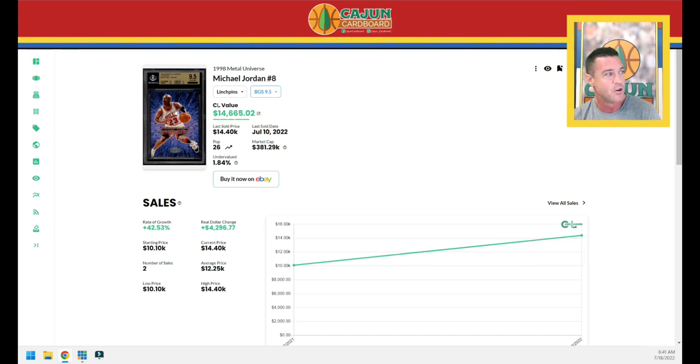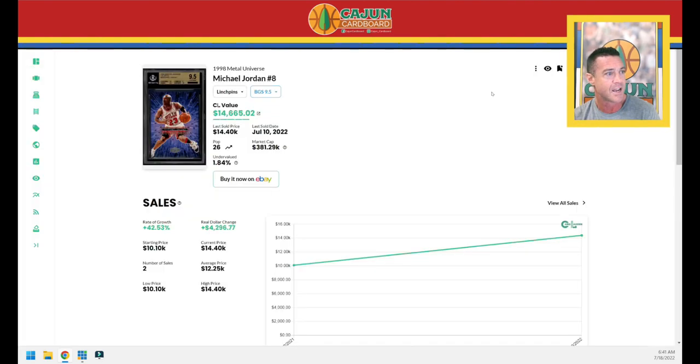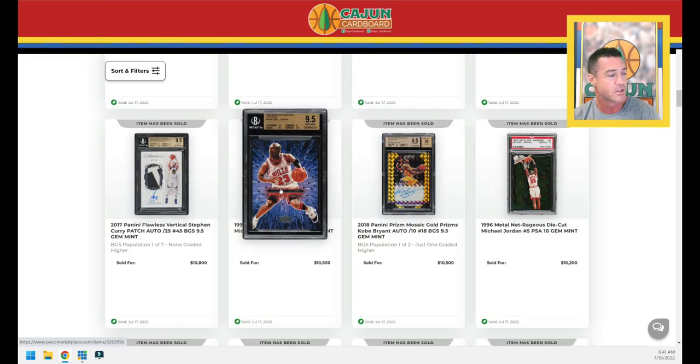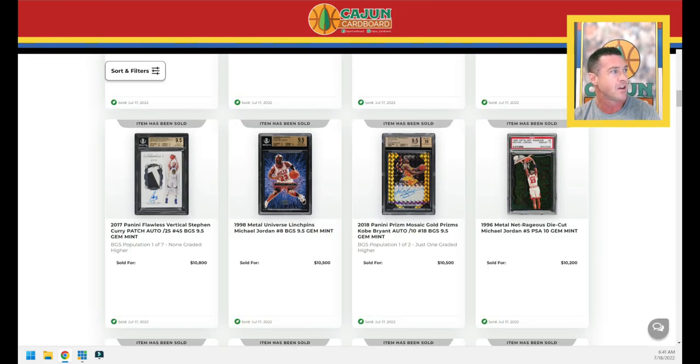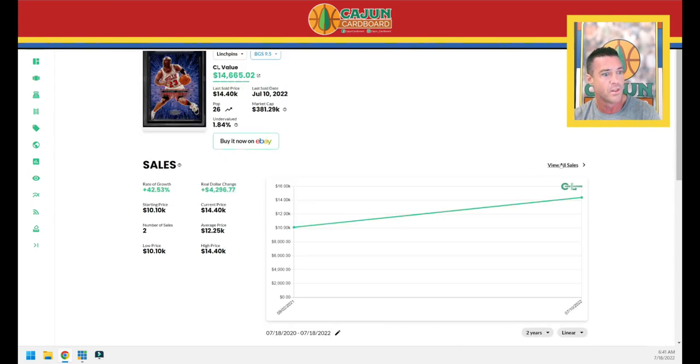The Lynchpins is beautiful if you haven't ever seen it. There's a really nice up close view of it. You know, Jordan wearing the Concords and all the little die cut pins that have been punched out of the card. But from 14,400 just 7 days ago, this one comes down to 10,500. Again, you always want to look. Let's just check it out and see what the subgrades were on the one that sold. So here's the one that sold.